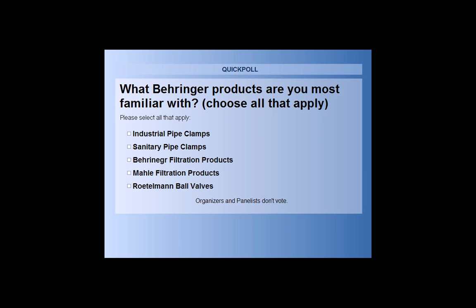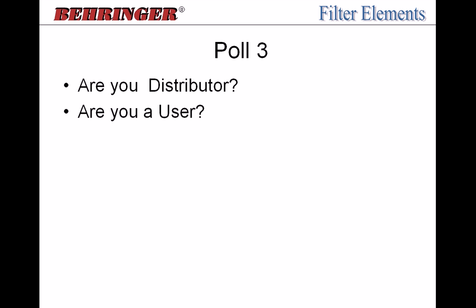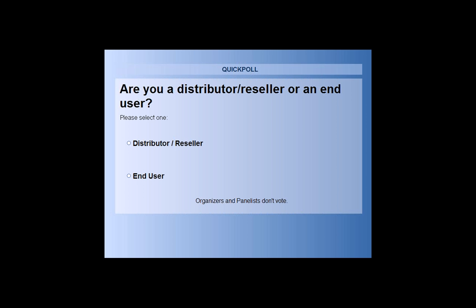All set, Sean? So we'll see the results of that. It looks like the majority of the people here are familiar with our industrial pipe clamps, and that's probably our bread and butter line. But it looks like almost half of the people here are also familiar with our filtration products. So that's good, and it looks like there's a lot of people that will be learning some stuff. So I think we just want to get an idea. I would assume most of the people here are part of our distribution network.